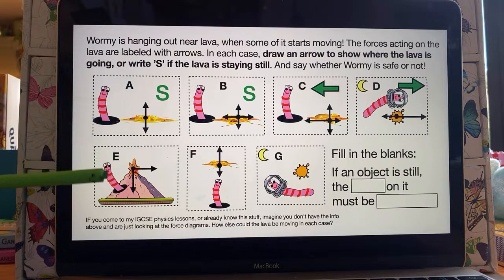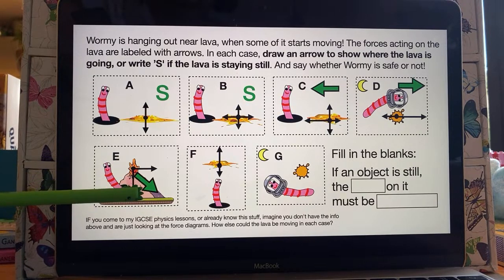E, yeah, this one's weird. So there's just an arrow pointing downwards and an arrow pointing to the right, and they're both the same size. In that situation, what the lava would be doing is moving diagonally down, exactly in between the arrows. You could sort of try it on a pen. If you push forwards and you push to the side, then the pen goes diagonally. So that would be what was happening.